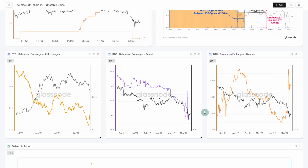Now, the lion's share of them actually ended up on Binance. Even these ones that initially went into Gemini, a great portion of them actually ended up on Binance, and that was the primary venue for where they tried to defend the peg. And you can see that the Binance overall inflows spiked quite significantly. So we did see a large portion that was the primary venue where all of this action was going on.